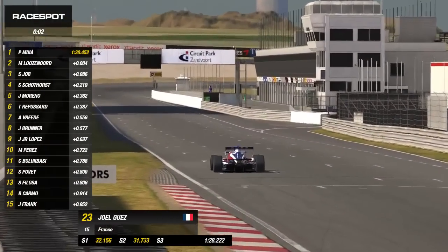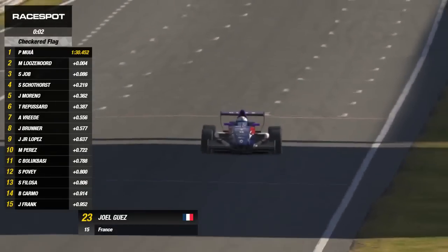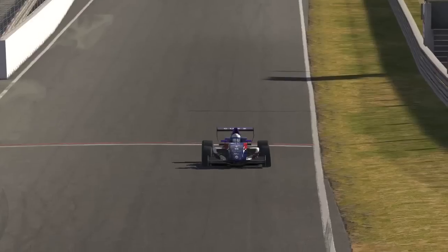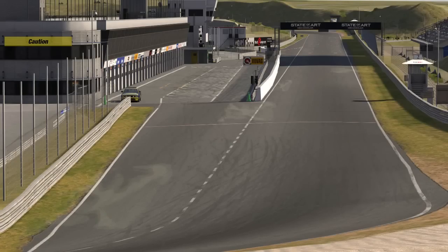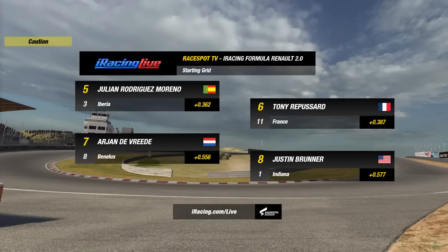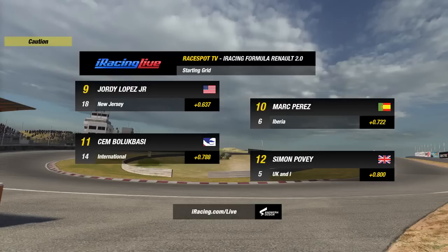So we'll look at the starting grid for them, and it's Paul Moore at pole position with Martin van Loosnord second. Sebastian Job is in third, with Shorthorst in fourth, with Julian Rodriguez Moreno in fifth place. Tony Repoussard, I do apologise, ladies and gentlemen. Ian De Vrede is in seventh, with Justin Brunner in eighth.